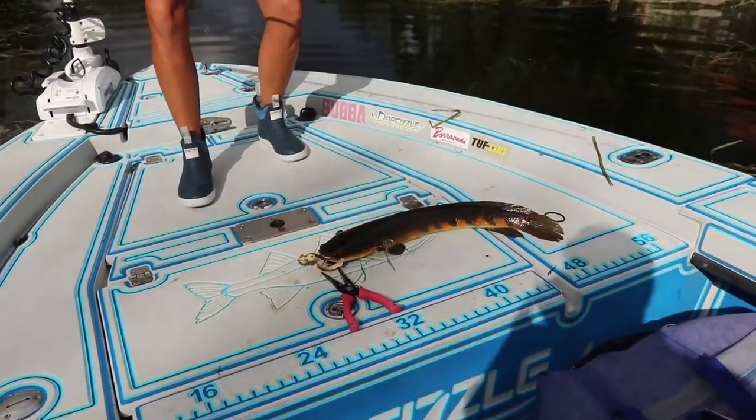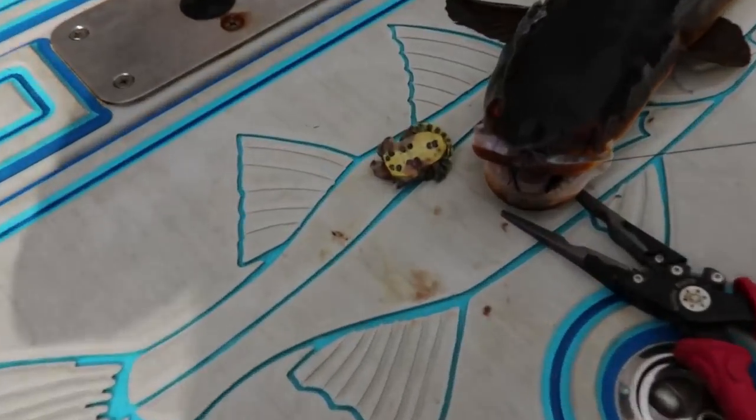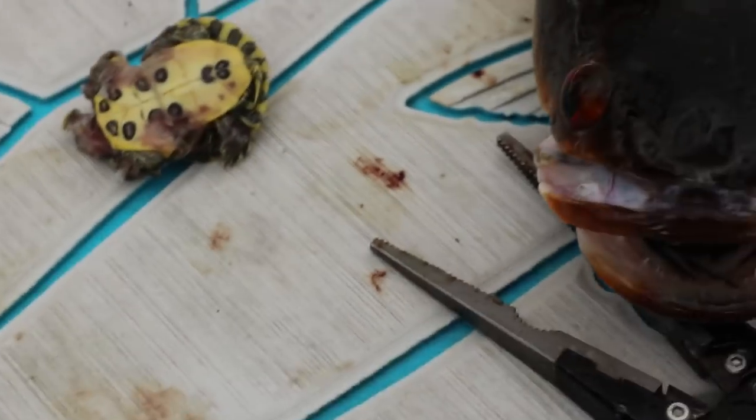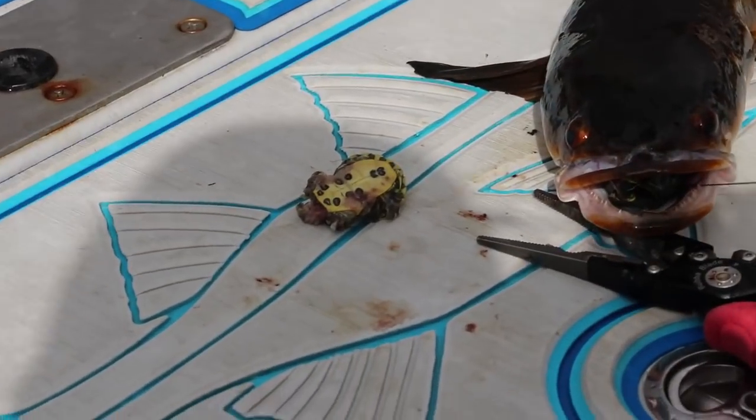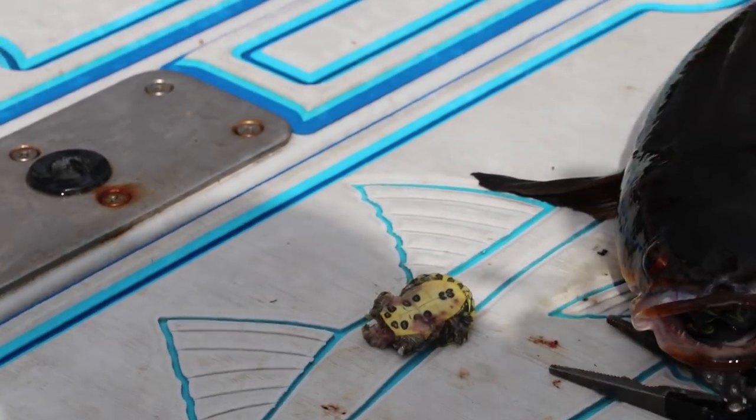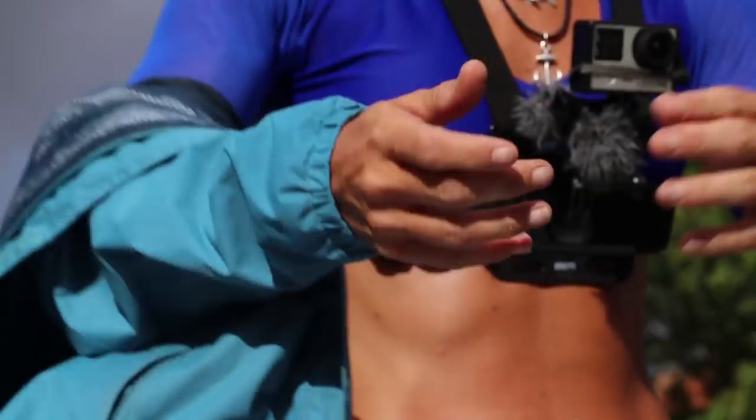Oh my God. Look at that turtle. He ate a baby turtle. That's insane. I knew they ate little babies and stuff, but I mean that he legit just puked up a baby turtle. And it was just raining, so I'm stripping my rain jacket because I'm so hot.